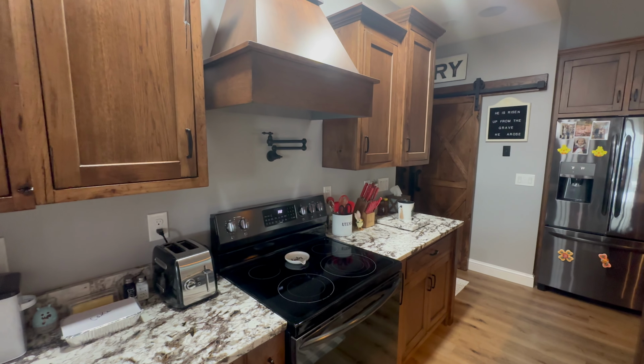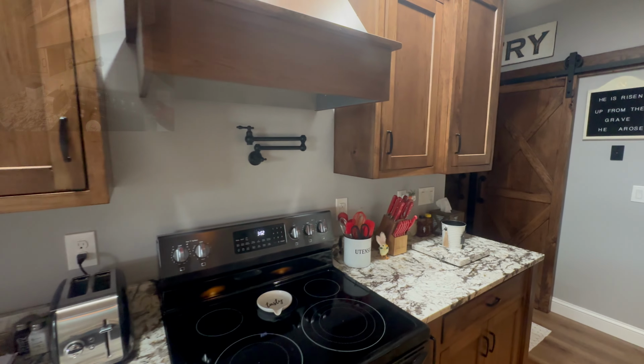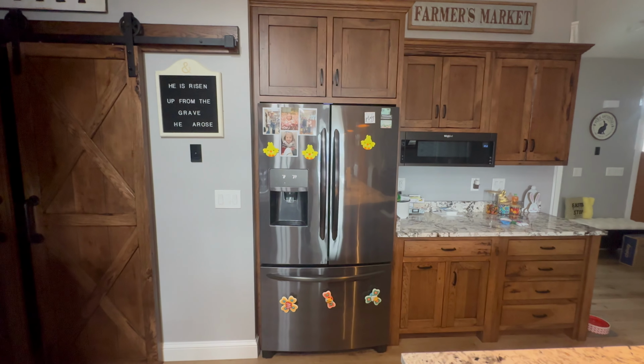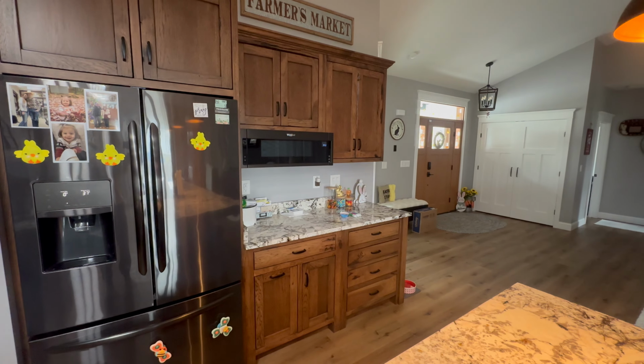This is our kitchen. Rustic hickory, stained chestnut. There's the pot filler. Coming around to the refrigerator, we built the refrigerator in and did a slimline microwave. The doors and drawer fronts are all inset.